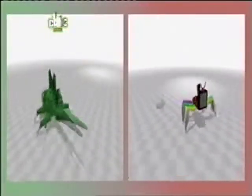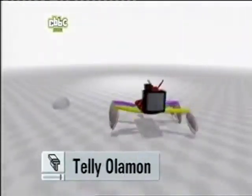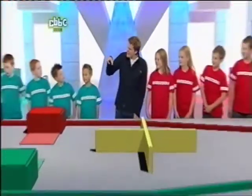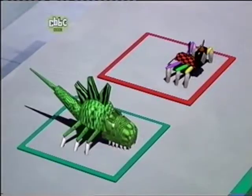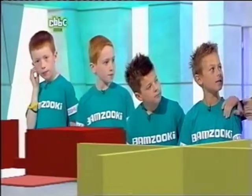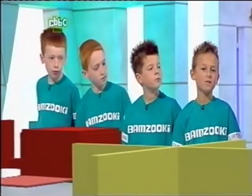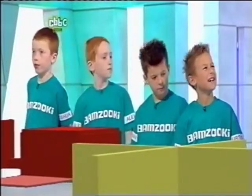Well, if you like made-up names, and I do, Jake, loads, you're going to love these. Crocodilian in green and Teleolomon in red. Cheers, Rich. I think the names are fantastic as well, but I'm a bit worried. Crocodilian looks like his teeth are going to get injured just dragging them along the floor like that. Curtis, Crocodilian is huge. Are you at all worried that Teleolomon, being smaller, is going to sprint through and get the victory? Well, never, not really. Well, let's find out. Let's start the countdown.